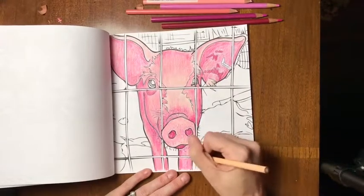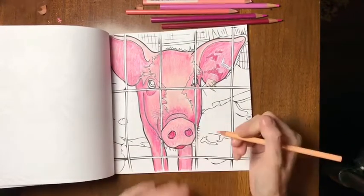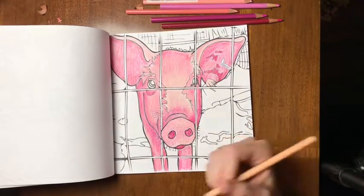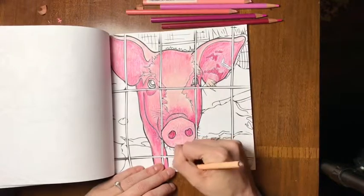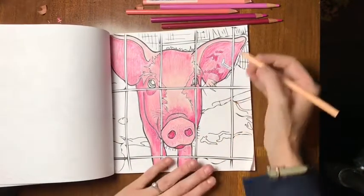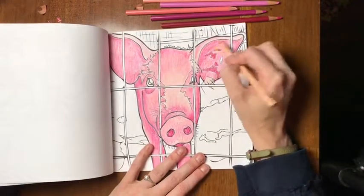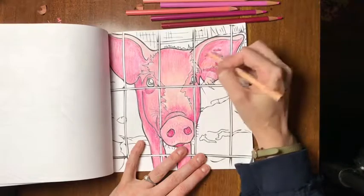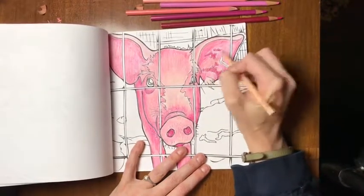Get rid of my schnibbles. So I don't know, I think he's looking kind of cute. My little Wilbur. We'll just call him Wilbur. Yeah, I like the blendy.